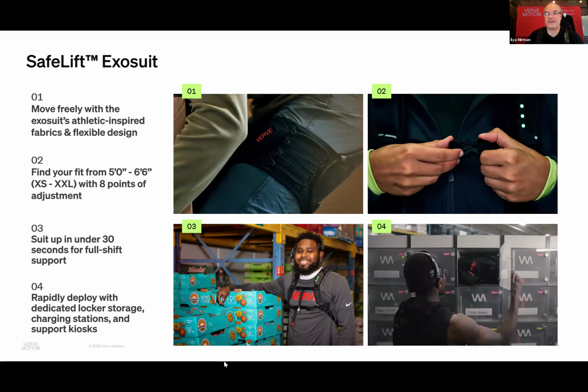That's an annual payment. So one way to think about it is the suit is $8 to $10 a day, and that pays for itself by 10 a.m. I say it pays for itself based on injury reduction and ROI studies our customers have done. I'll mention in a couple more slides, we'll dive into that a little bit deeper.